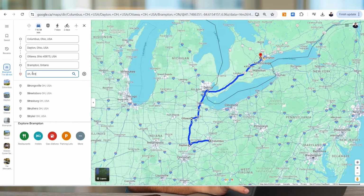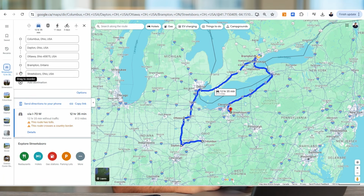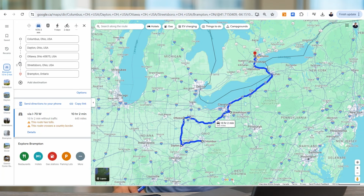Where's the pickup exactly? It's in Streetsboro, Ohio, and we need to schedule an appointment from 8 a.m. to 2 p.m. today. And they're closing closer to 1:30, so it's better to book an appointment by 1. Can you do it for pickup tomorrow morning? I won't be able to pick up today. Okay, let's do it for tomorrow morning, like 8 a.m.